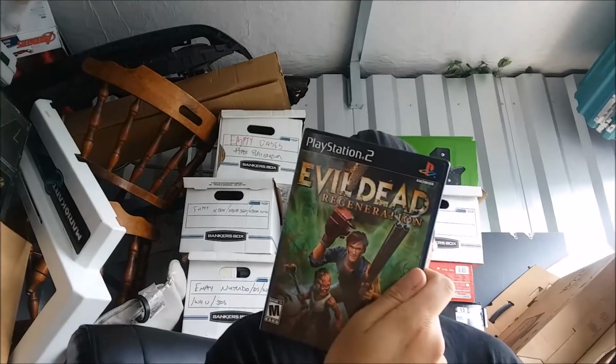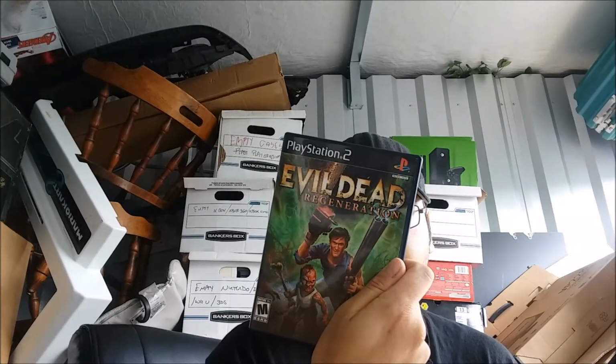Just found 2 more games that I forgot. Actually 3. You got The Incredible Hulk, Ultimate Destruction, and inside there was a Prince of Persia, The Two Thrones. So that's cool. And Evil Dead Regeneration. Yeah. So for $1 a piece, those are pretty good pickups, and for $2 to get an Iron Man and like $1.50 for the Mr. Potato Head Iron Man, yeah, I'm pretty happy with that.